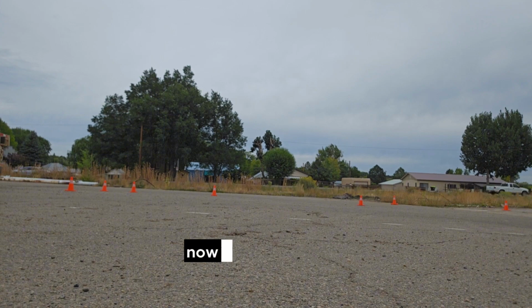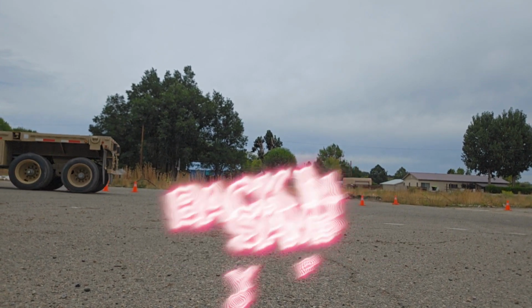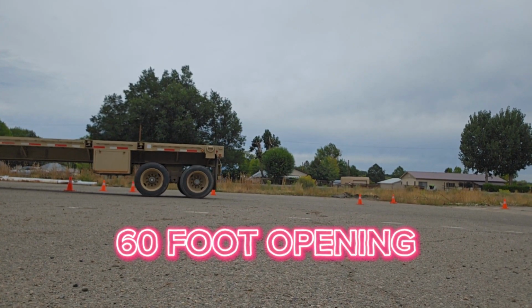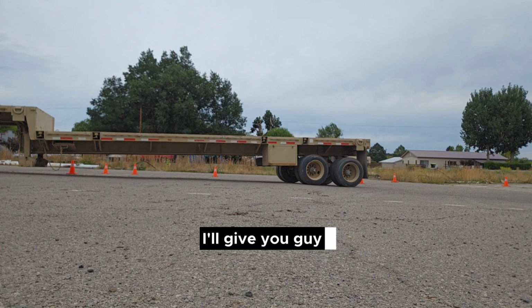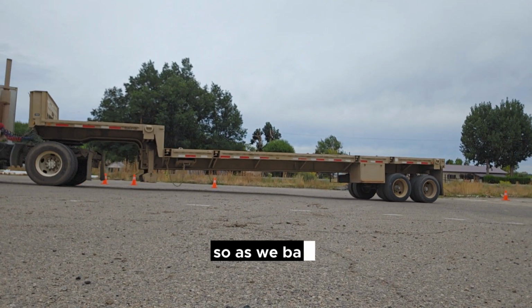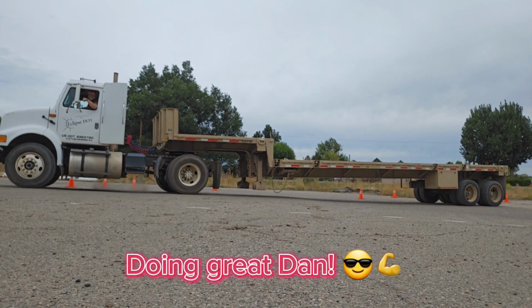Now, the last exercise is literally the exact opposite of what you just did. You just back into the same parking spot that you just pulled out of. This is a 60-foot opening that we're going to back into. It's a 100-foot alley, 12 foot wide, and this opening is 60 foot long. I'll give you guys a picture of it right here so you can see it.